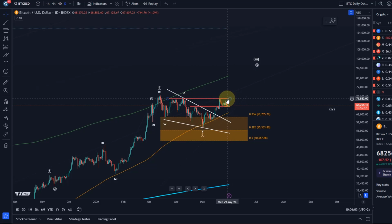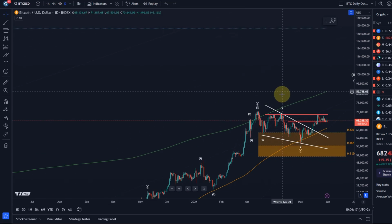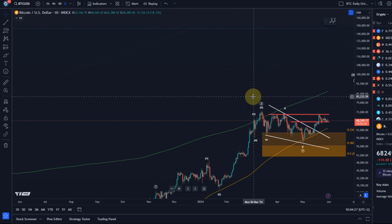or 70,850. This upper red line is the X wave high, which is the swing high from the 8th of April. Obviously, we also then need to take out the March high, which was formed here around the 13th of March at 73.8K. So this is unchanged.